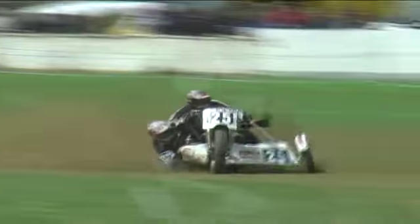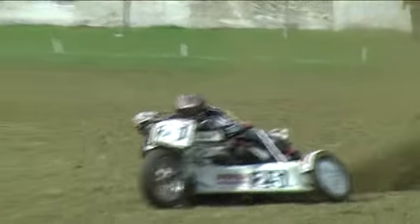Mike Day, not ridden now for a few seasons, I can tell you. Hard to say how many, probably about 7, I should think, since he last rode. Trying out the Paul Whiteland machine. 25.